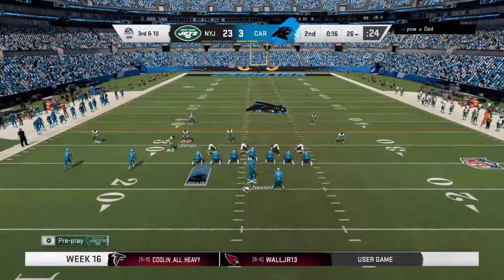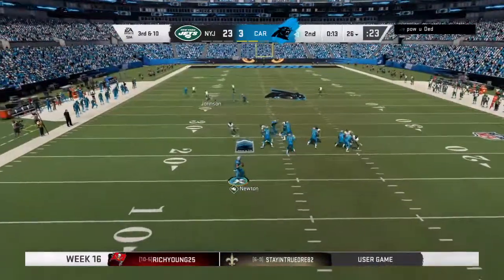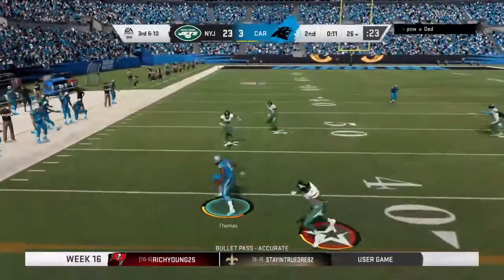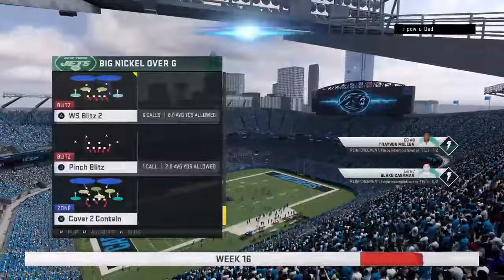Here's Newton. He'll have a first down past the 40. And he'll get this all the way up to the 42-yard line.